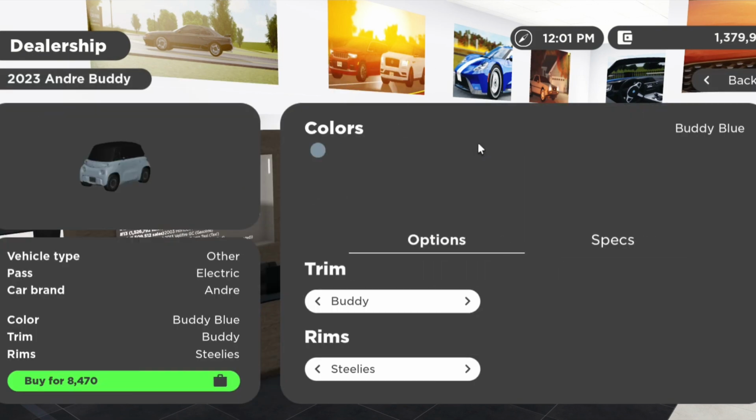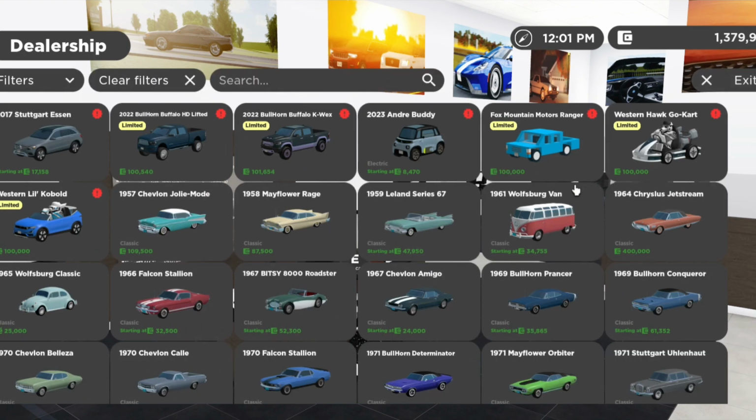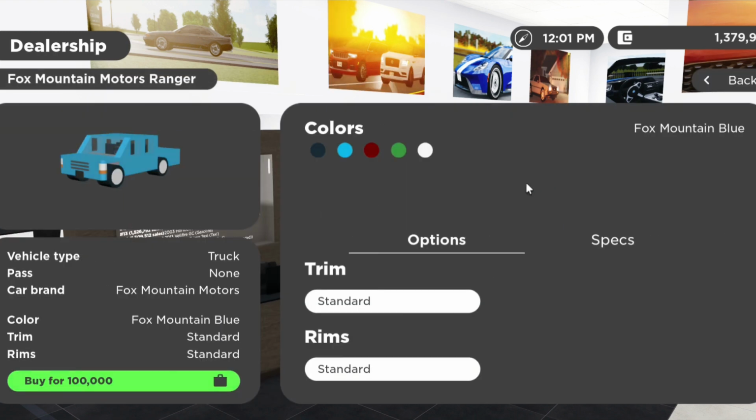I'm still extremely shocked that they added this Citroën, but this is honestly the perfect time to add it. This was entirely unexpected, but this is a very cool throwback to those of us who played Roblox when every single car was made of bricks.